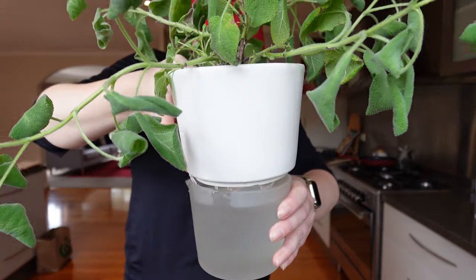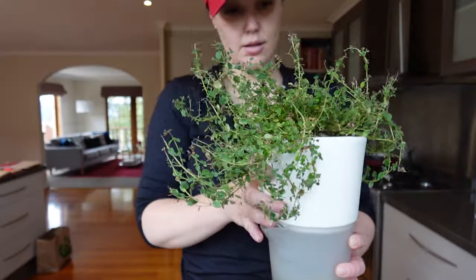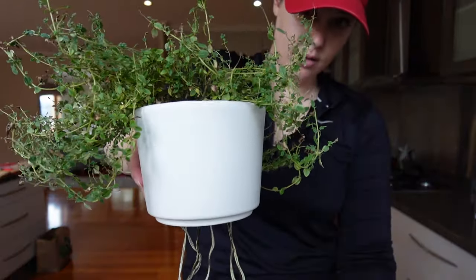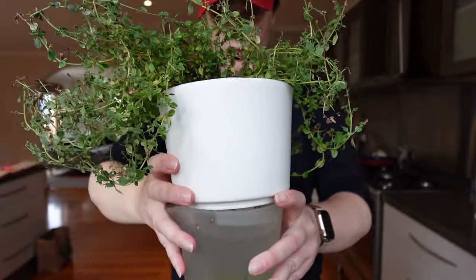And then I've got my sage. Look at it go. Look at that sage, would you? And I've got lemon thyme as well. These are just self-watering pots, so I just top them up. Done the litter, cleaned the litter boxes a few weeks ago so they don't actually need a proper clean inside. So I'm going to vacuum now.